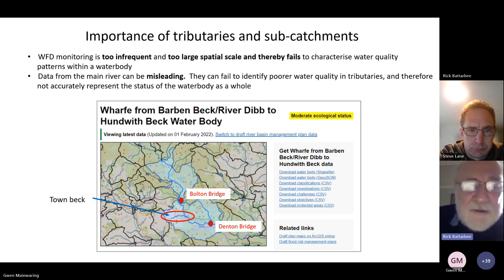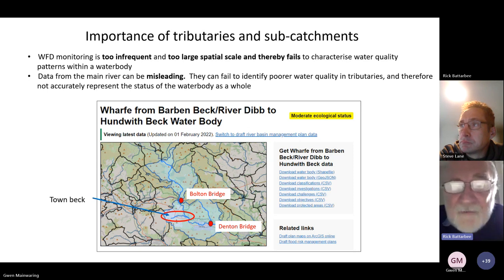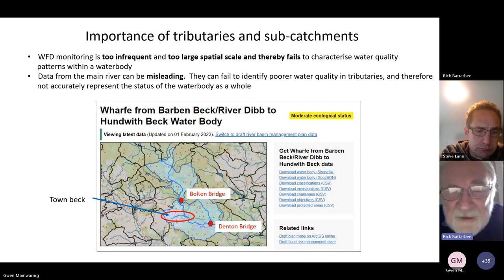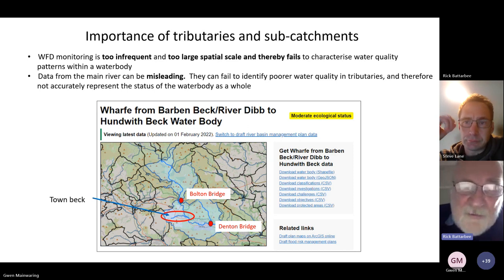Environmental monitoring, of course, is essentially too infrequent, too large a potential scale, in fact, to characterize the whole water body. An example here is the Wharfe. It's a funny shape there, as you can see. That's because some of the catchments are sufficiently large to be water bodies in their own right, and it leaves us with this particular water body there that in fact is an amalgamation of lots of small catchments.